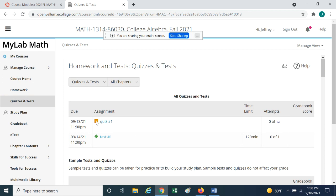Okay, now remember, you get to take this quiz as much as you want. All right, up until the due date, of course. And even after the due date, if you go to Gradebook, you can review the quiz, look at the questions again, and you can even try them again if you want to. It's not going to change your grade after the due date, but given that the test is due the 14th and the quiz is due the 13th, if you wanted to look at it again after it was due, you can do that. How many attempts? Infinity attempts, as many as you want, right?